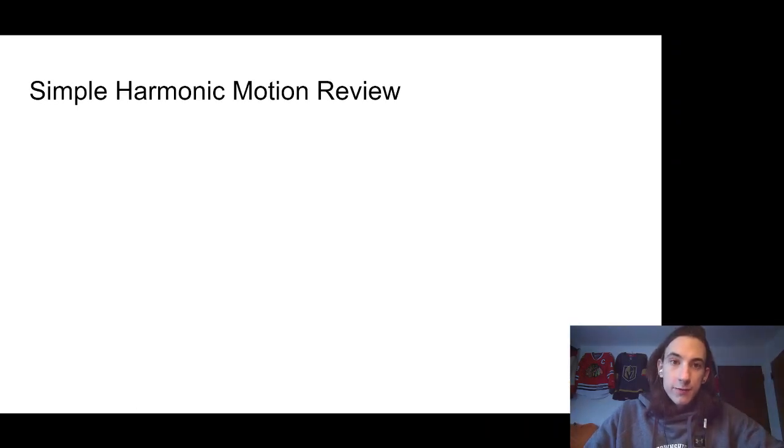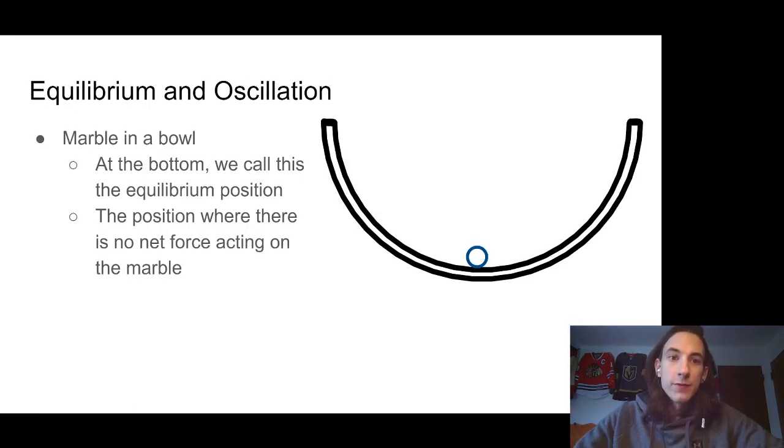So yeah, let's review simple harmonic motion. The first thing we want to talk about is this idea of equilibrium and oscillation. To guide us with simple harmonic motion, let's picture a marble in a bowl. We see this cross section of a bowl, and at the bottom we have a marble. If we put the marble at the bottom, it's going to be in what we call the equilibrium position.